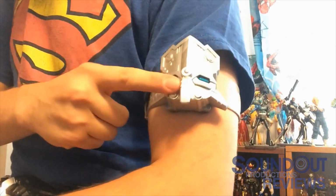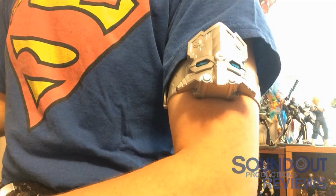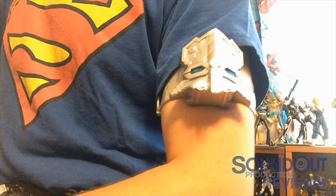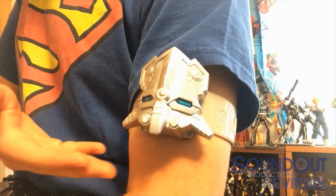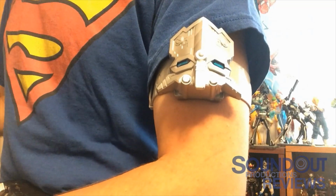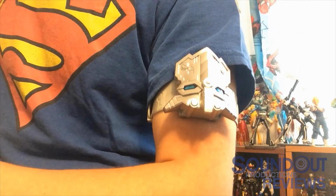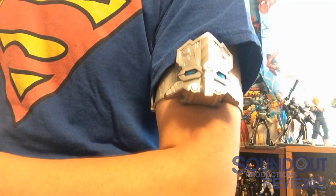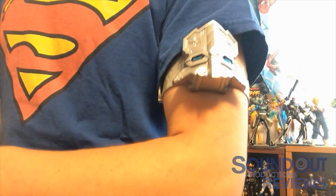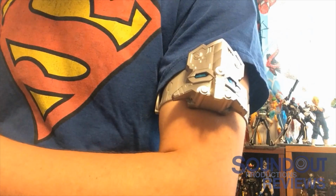I think this piece is probably one of my favorite parts of the set, because it does replicate the fact that the original Amazon's transformation device was in fact the armlet. So now I kind of have an Amazon armlet that didn't cost $500 or whatever that premium Bandai 1-to-1 scale replica was. So really, really cool armband. It doesn't do anything, and it doesn't need to, and it doesn't have spikes to stab me, so I'm calling it a good thing. It's really cool.